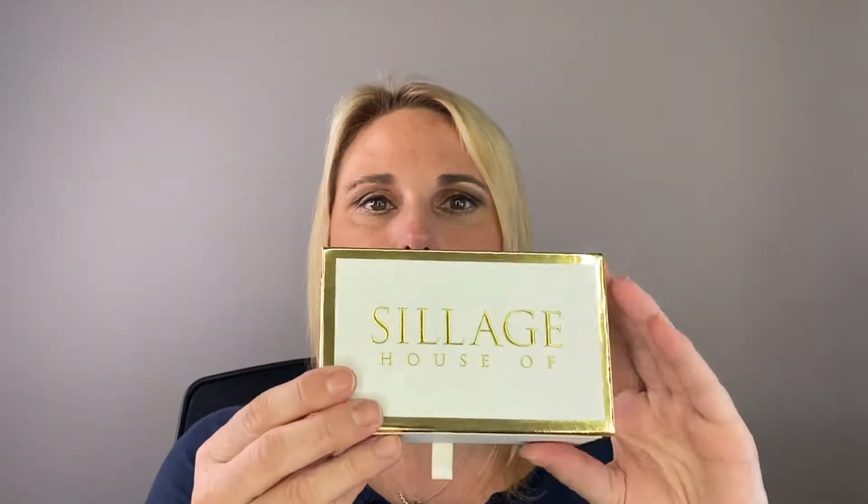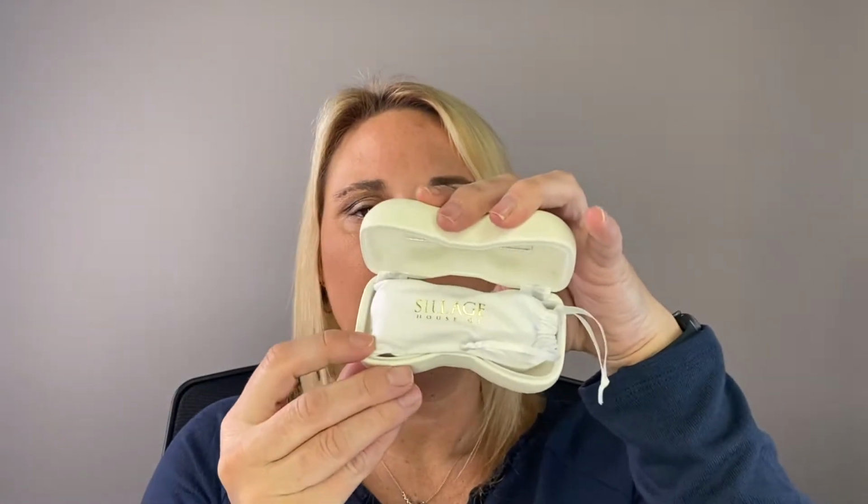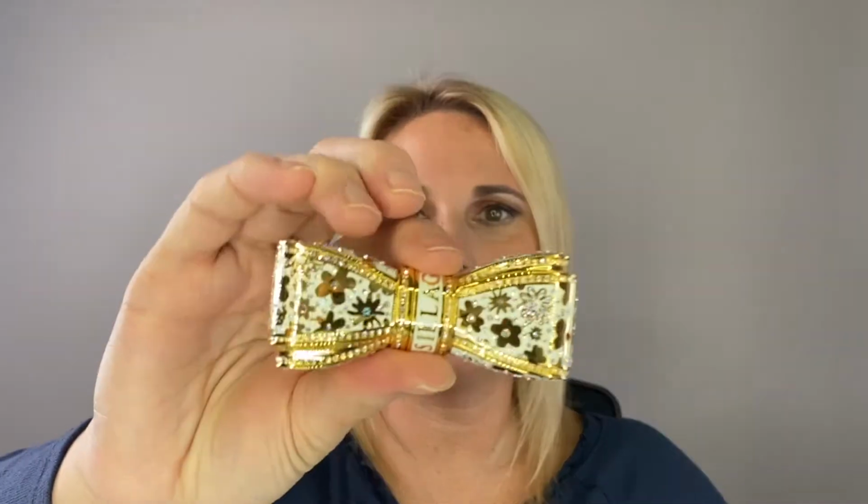All right, so first we're gonna open up a lipstick bow case. This is the limited edition Whispers of Truth bow lipstick case. So when you open it up, it's got this beautiful white leather case, and then you open it up, and the case is in a pouch. So we're going to take the pouch out, and then here is the case.